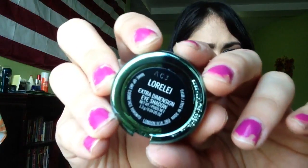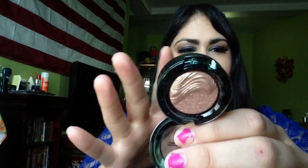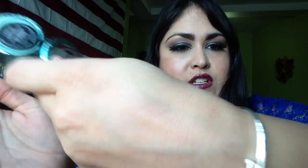But let's get to the shades. I'm going to show you the lighter ones first, and then we're going to talk about the darker ones. So I have Lorelei, I guess. And this one is a very, very pretty, kind of goldeny beige. This one you can actually double as a highlighter. I'm going to swatch it up for you here. As you can see, it's very, very smooth, and this would make a gorgeous highlighter.